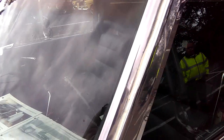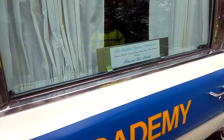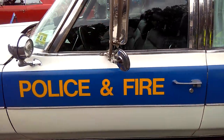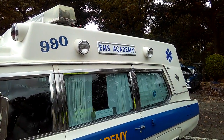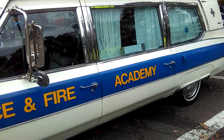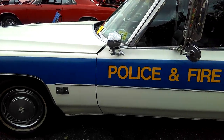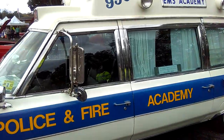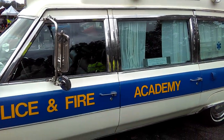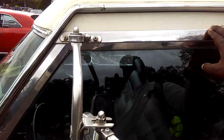Yeah, so it says Superior Coach was in, well, that's where it was, Franklin Lakes and Bergen County Police. Okay. Superior Coach, I think that's in Illinois. Man, this is what they used to do in the 70s and the 60s. They take one of these full-size General Motors cars, Cadillac or a Pontiac or an Oldsmobile, and they'd send it out to a coach builder. You'd cut the roof off, cut the car in half, and then you fabricate the rest of the body from sheet metal. So you get stuff like this.